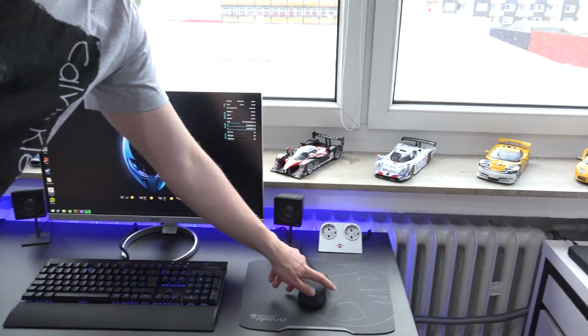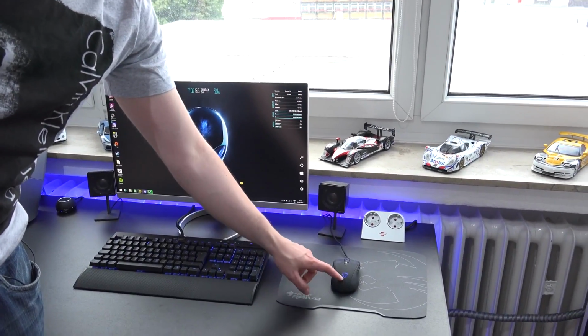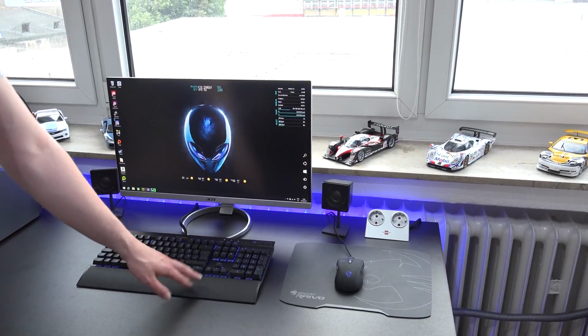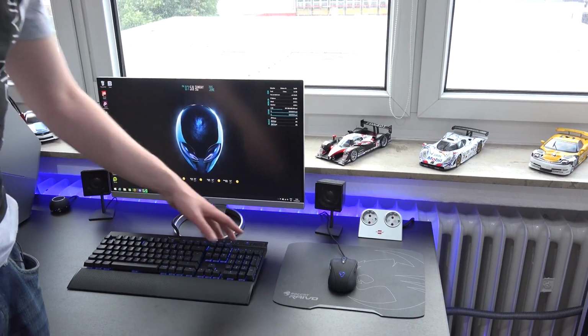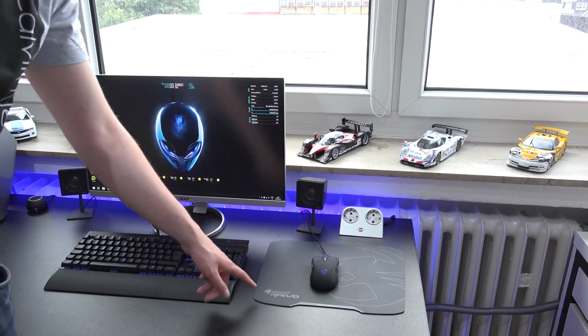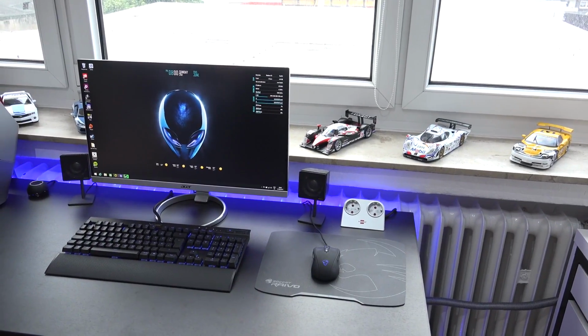In terms of mouse, I use the Mionix Avior 7000. You can also customize the color lighting. Oh yeah, this is the RGB version as well, so I can just customize the lighting to whatever I like. Same here with this mouse, which is great. The Roccat Revo mousepad, which is fantastic as well.